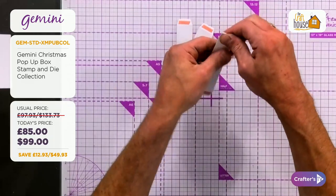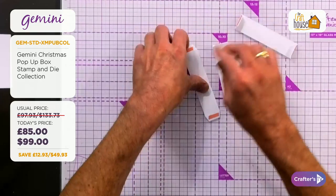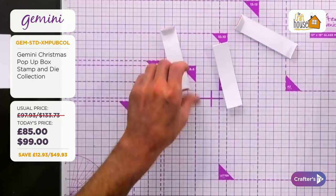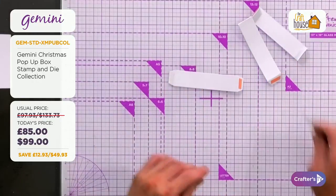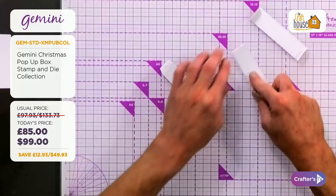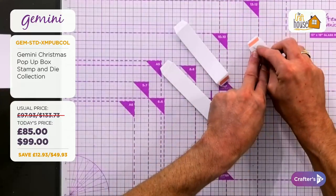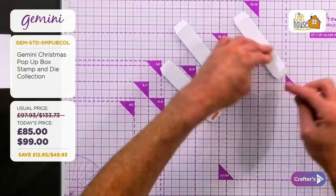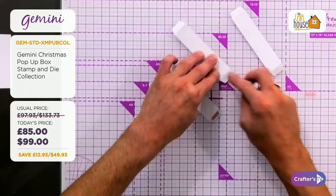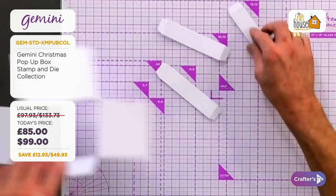So just fold in them because you've got your score lines, and I've already just popped some red liner tape. Now you can start to pop these in before you assemble the box. I still just find it easier to assemble my box and then pop them in, but you just see what's best for you. So let's take these ones off. So I take all the tape off to start with. If you want to use a wet glue, then you can do that with a pop-up box like this. I'm happy using a red liner tape.